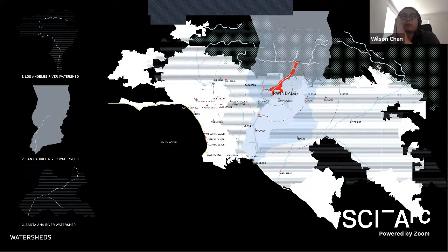So we looked deeper into the San Gabriel River. We found it's one of the three rivers and watersheds within the LA metropolitan area. The first is the LA River, as we all know. The second is the San Gabriel River, and the third is the Santa Ana River. What's interesting is that there's an ongoing project by Gehry Partners on the renovation and development of the first watershed, the LA River. We want to project that forward and think about what we can do with the second watershed, the San Gabriel River watershed, where Irwindale is located, and maybe even further, with the third, the Santa Ana River watershed.